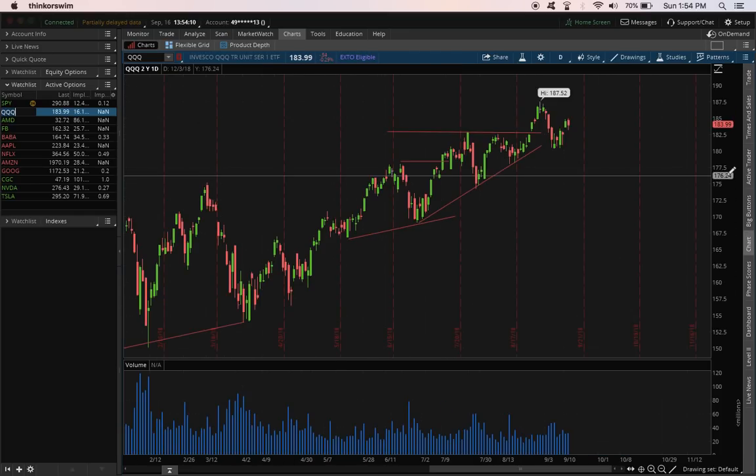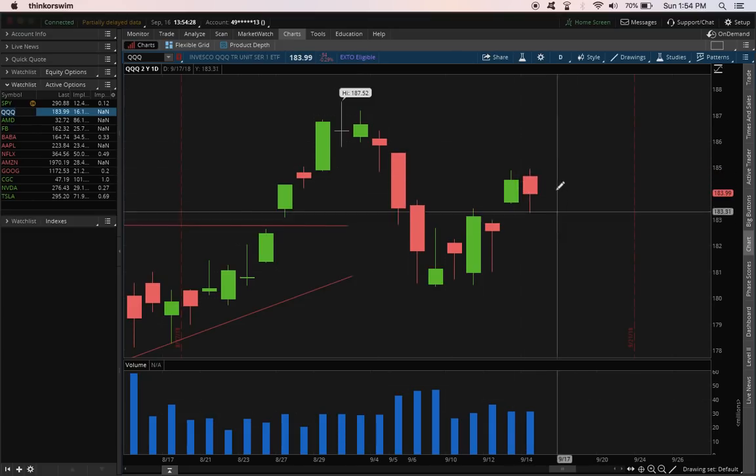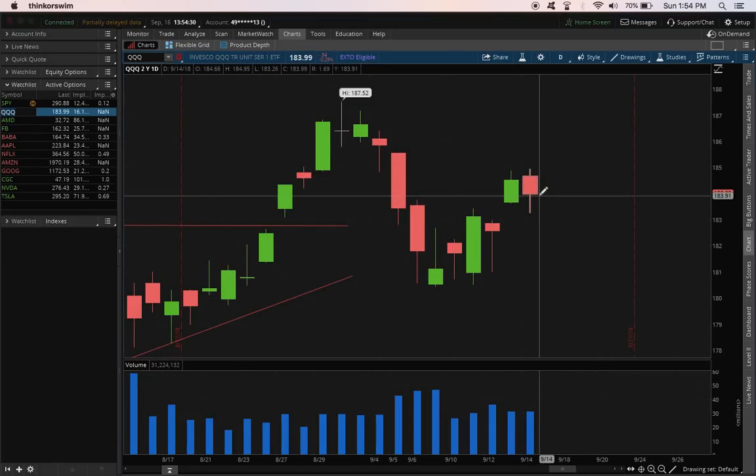But if we look here, we can see that we are putting in higher lows, which is consistent with an uptrend pattern. But in order for the uptrend pattern to validate, we need to also set a new high. So we're supposed to have higher highs, right? So we put in the new low here, and then we have a semi-indecision candle and an indecision candle.